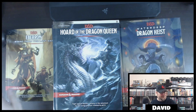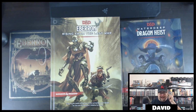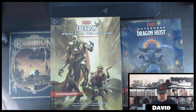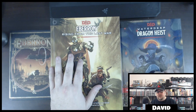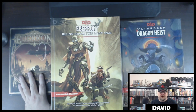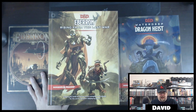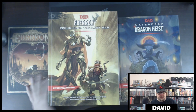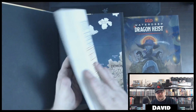Check out Acquisitions Incorporated. So here's one of the later releases. I'm glad that Eberron has a hardback out now. Totally happy about that. Eberron came out years ago. Keith Baker won a contest for creating a setting. And when I was younger, I was more of a traditionalist, where I liked just pure fantasy. But this has technology, and I thought that there was too much steampunk in it for me.